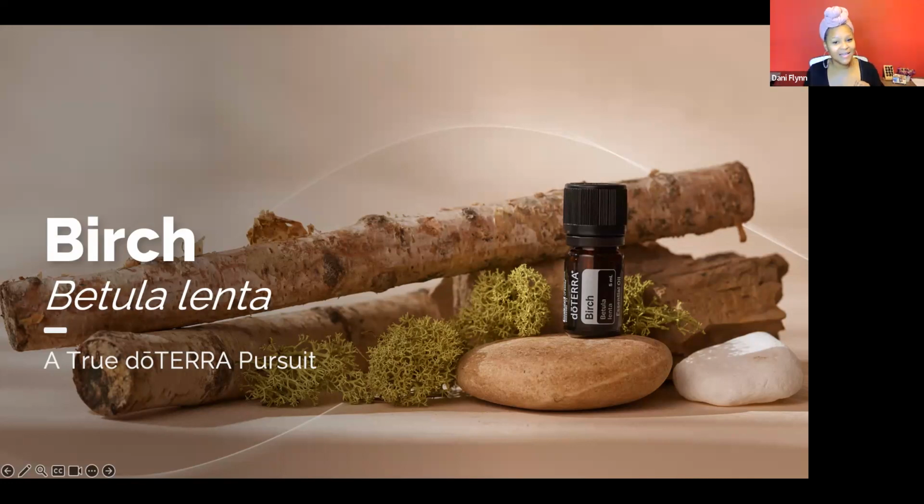But doTERRA has not done that. They have found a way to source a pure, unadulterated birch essential oil in large quantities. They've been able to do it in small volumes, but they were able to find a farm in Pennsylvania that could sustainably produce birch essential oil. And so now it is a permanent product. At our convention, if you have the replay, go watch it. It's so interesting to hear the story and how this family preserved the records for how they produce this birch essential oil. It's amazing.